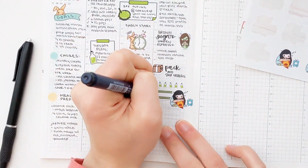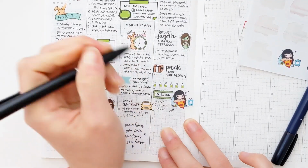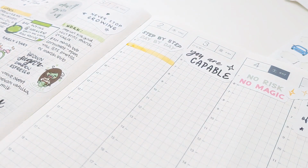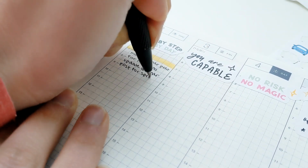And because it was on the shorter side, I just decided to place a Sandra sleeping in sticker on the side so that it could look a little bit more full. And I wrote down that I watched Mr. Queen. I'm on episode 2, and it's been really great so far.